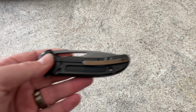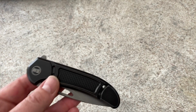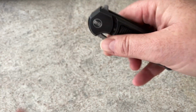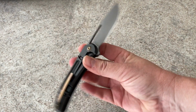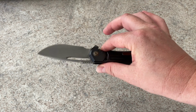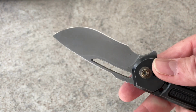This is in a weird area because this is the We Knife Company Minax. Now, the reason it's a weird area is because it is also a Fair & Forge design, but it was designed by Elliot for another company, and this thing is a beast of a workhorse. This was my number one production knife for 2020. My new release, number one. Really thin blade. This thing cuts like a champ.